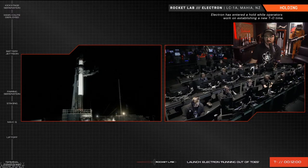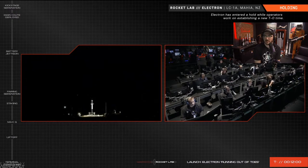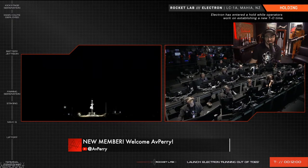We talk about that again in our complete guide to Starship. We talk about some of the potential options, including what I think might be an expendable variant with an expendable upper stage. So someday, if necessary. It's a pretty big if though. That's a lot of mass going places. So thank you, AV Perry.